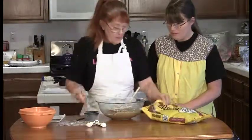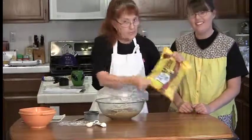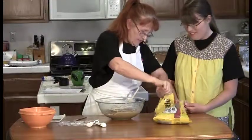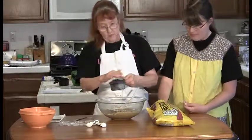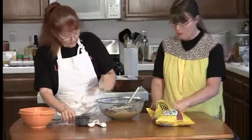And a cup of chocolate chips. Now, as you can see, we hate chocolate chips, so we just get a little tiny bag, so we don't have to worry about how to use them. And you just stick your cup in there, just like it was flour, and get yourself a cup of chocolate chips. Close enough.